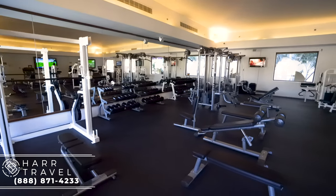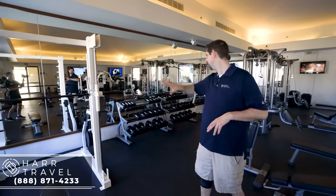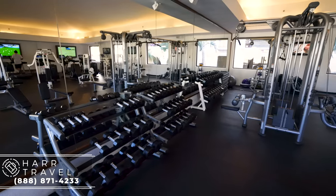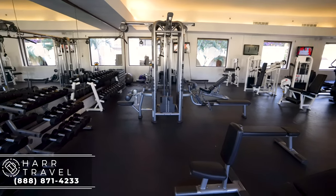So now we're inside the gym, and I think it's a pretty good sized gym with pretty diverse amount of equipment for a resort of this size. So you've got your Smith machine here, you've got the dumbbells all around the side. One thing that I appreciate is they even have the high weight ones. Not that I'm gonna use them, but I know that there are very strong people out there that use them for training. You've got a whole variety of circuit machines all the way around.